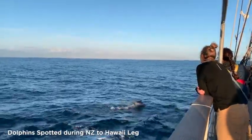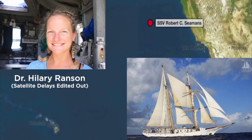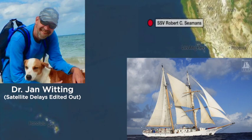And were those the first dolphins of the trip? Those were the first dolphins of the trip. Yeah, since we left Hawaii. Anything on the sort of floating debris front? How are the plastics patches looking?